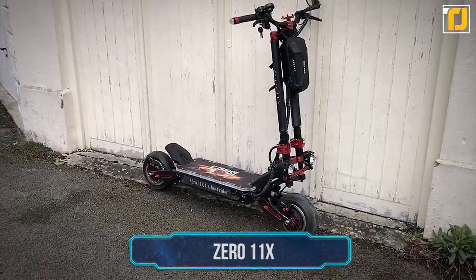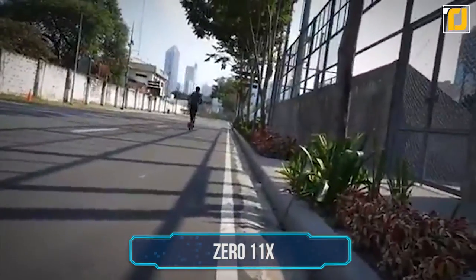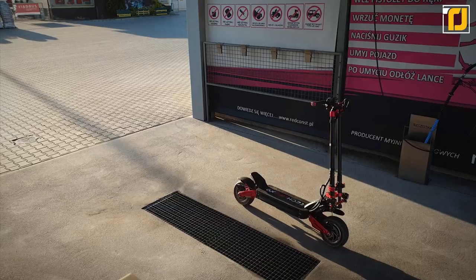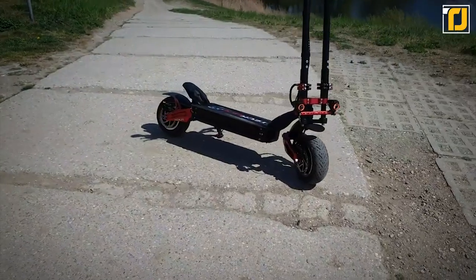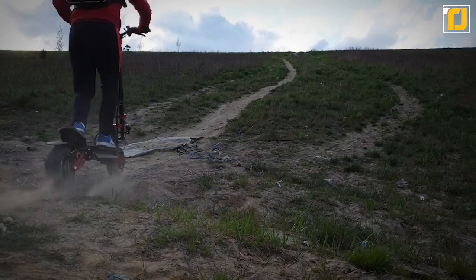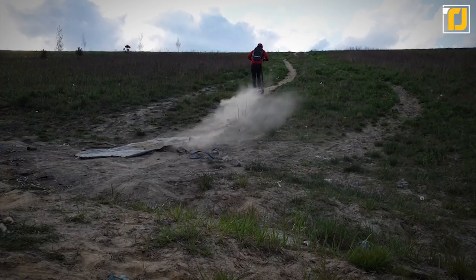Number 6, Zero 11X. If the Cabo Wolf wasn't quite fast enough for you, perhaps this next entry will deliver the miles per hour that your inner speed demon demands. Allow us to introduce you to the Zero 11X. Dual brushless motors work in perfect synchronization to produce up to 5,600 watts of power, which allows the Zero 11X to hit some astonishingly fast top speeds of up to 60 miles per hour.